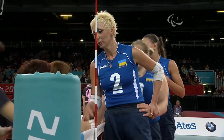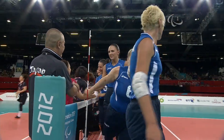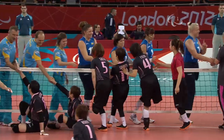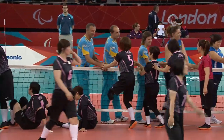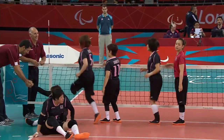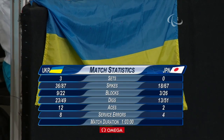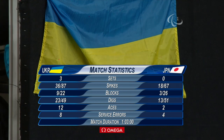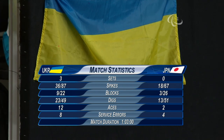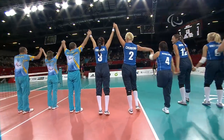And after a tight first set, the Ukraine just ran away with things in the end. The better side. And the Japanese appear to thoroughly enjoy it throughout. But the greatest strength of the Ukrainians in both serving and their play around the net, taking them to a comfortable victory in the end.